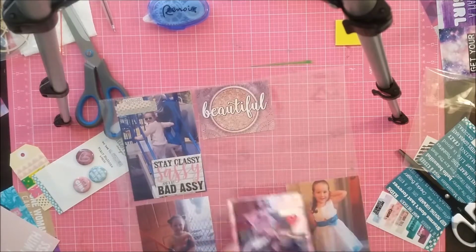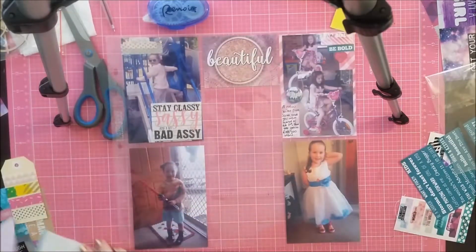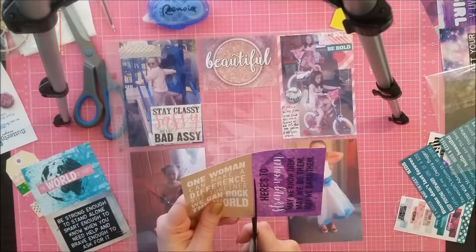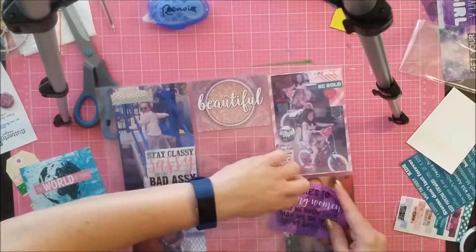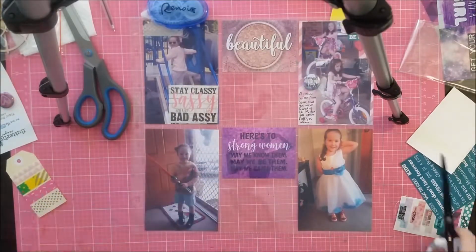Oh, I stuck my page protector on top of my title card that has the glossy accents, so it got a bit sticky, which at least wasn't a big disaster. I was really paranoid it was going to be really sticky. Alright, so I'm just using these cards here, these two as my filler cards. And as you can see on that other card with her on a bike, I did journal what it was, which is what I said, about being from Santa and getting up on it.